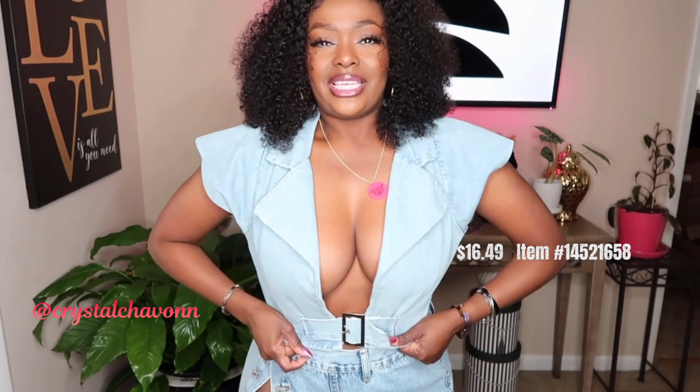Just because I needed some more denim pieces, I got this denim vest, I guess you want to call it. Super cute. It's a little bit extra, but hey, it is what it is. I love the sleeves. The sleeves are super cute. This is a functioning buckle here, so the only way I could get into this vest is to unbuckle it and buckle it back up. It has zero stretch to it, but it accentuates the curves. It kind of snatches you in just a little bit.